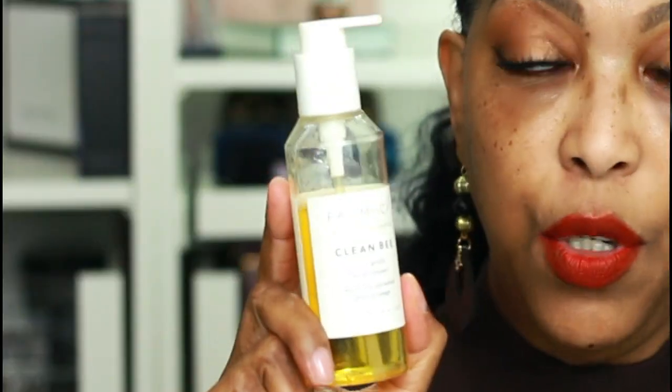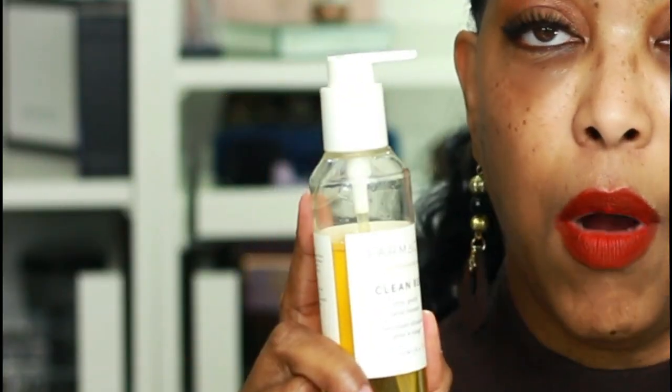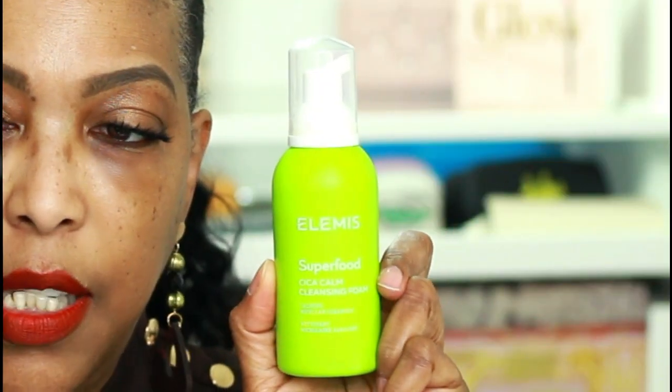This is from Farmacy. This is their Clean Bee Ultra Gentle Facial Cleanser. I've been using this in the shower. This is a product that I was exposed to in my BoxyCharm box, and I tried it and absolutely loved it. And then the one that I keep on my vanity and that I normally use when I am cleaning my makeup off is from Elemis, and it is their Superfood Cica Cleansing Foam. That's this one here. Both of these I really like.